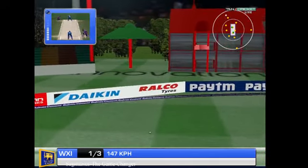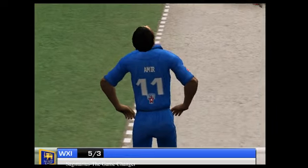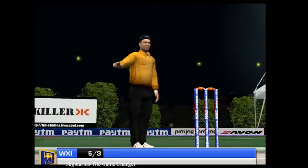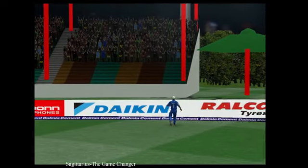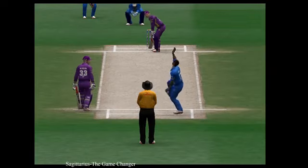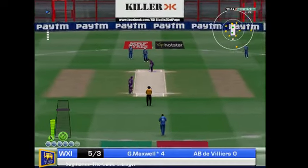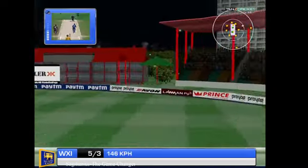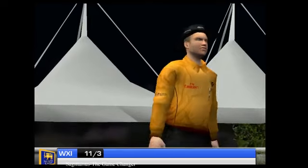Edged, but safe. That is a glorious stroke. And the bowler can't believe it. That's out of the ground. Maximum. That's a big hit. It'll go all the way.